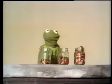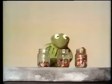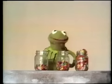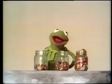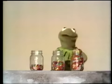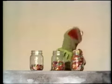Jar number 2. You can see by looking in jar number 2 that there are more jelly beans in jar number 2. Got that? There's some jelly beans here. There are more jelly beans in here. Let us now go to jar number 3. Look at jar number 3. Wowee! Look at all them jelly beans. You can tell that this jelly bean jar here has the most jelly beans of all in it. Look at that jar. Most of all.